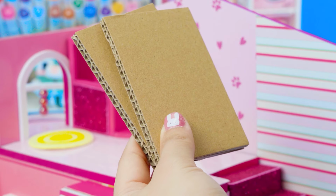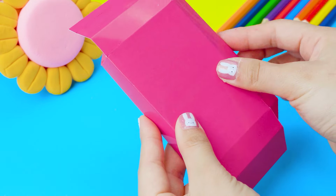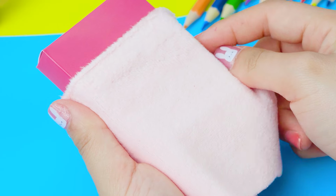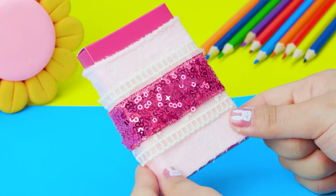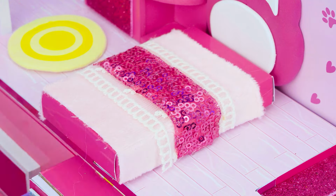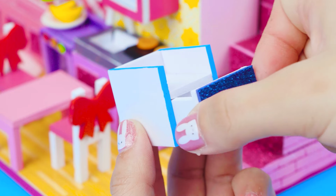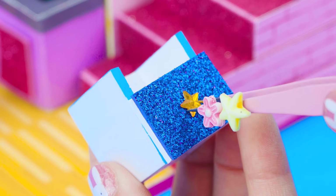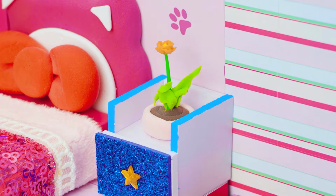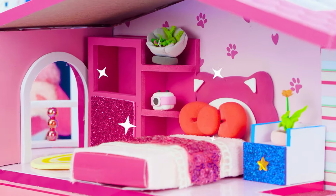Making bed base from cardboard and pink paper. Gluing cardboards and covering pink paper to make nightstand. This house is completed. I really like this.